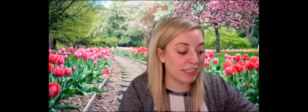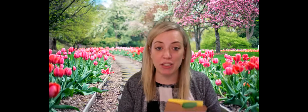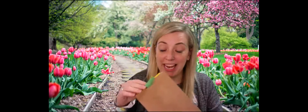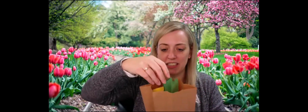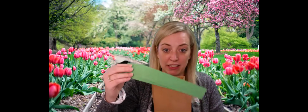Okay, storytime friends, we are going to build our own little robots. So in your storytime craft kit, you should have one of these. It's a paper bag, and inside of it is all the things that you're going to need to build your robot. So these are your arms and legs.